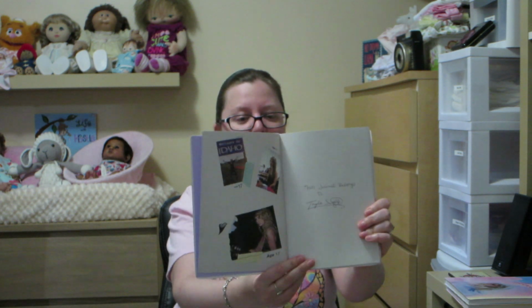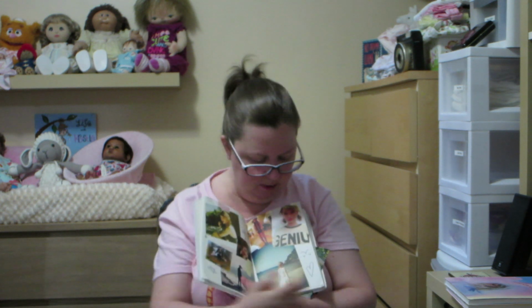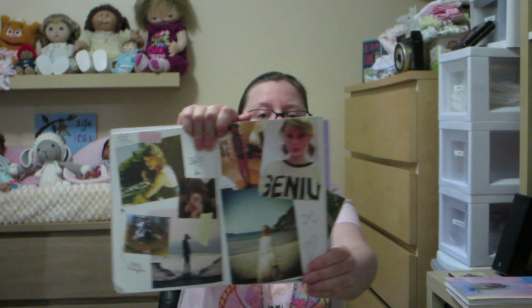I don't know how well you guys are going to see these on camera. I should have done a close-up. Oh, and also version 1 has the original draft of the All Too Well lyrics, so you can see that they were a little bit different at the beginning, in the process of being written. But yeah, it's just more scans of her journals, and then there are all these pictures at the back right here. Super cute.